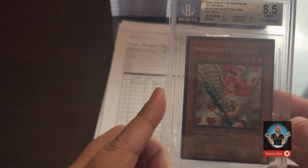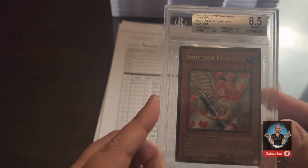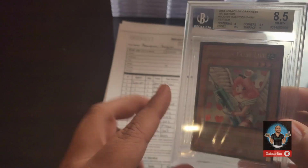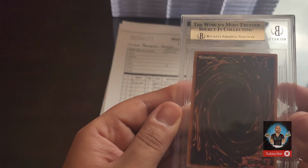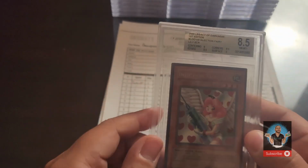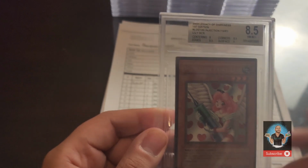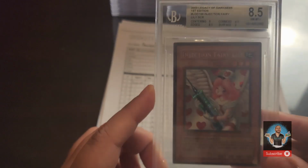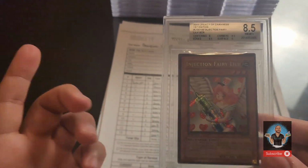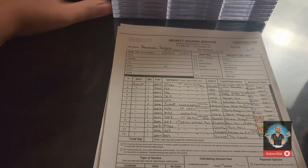And it's none other than Injection Fairy Lily. She looks freaking amazing, y'all. First edition. She's just flawless. I absolutely love this card so much. The centering on the back is awesome, but it's that front right there that really kills it. This card retails for about $800 in an 8.5. This card could get me a 9. I'm almost confident in a PSA it's a 9, but an 8.5 is equivalent to a 9, so I'm happy with it. We're going to keep it.